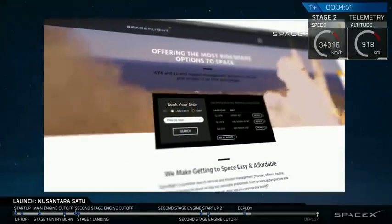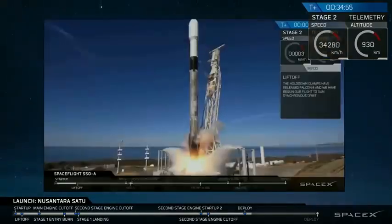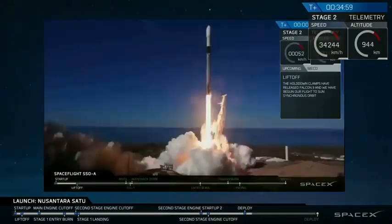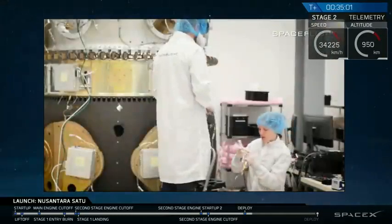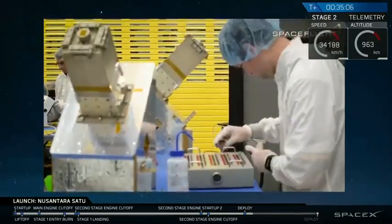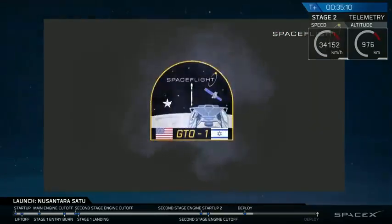Spaceflight makes getting to space easy and affordable. We have years of experience helping customers execute their missions, providing rideshare on nearly every launch vehicle in the world. Our team supports you through every aspect of your mission, from design and licensing to integration, launch, and deployment. We're proud to take SpaceIL on this historic mission to the moon.